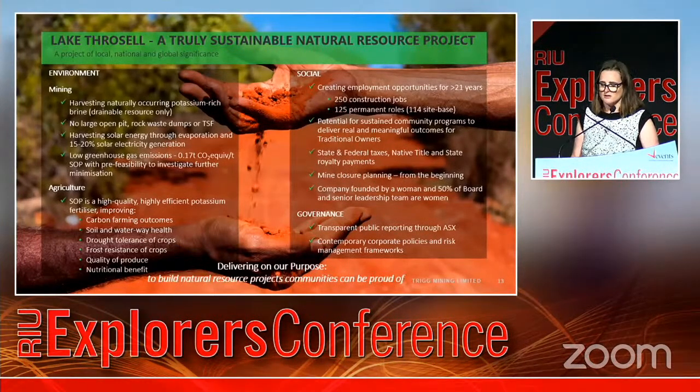We are harvesting naturally occurring brine. There is no large open pit, rock waste dump or tailings storage facility. We are harvesting solar energy through evaporation and also through energy production. And that gives us a low carbon footprint of about 0.17 tonnes of CO2 equivalent per tonne of SOP. And the pre-feasibility study will be looking at ways to minimise that further.